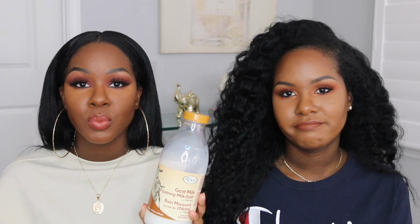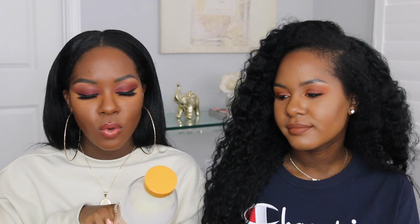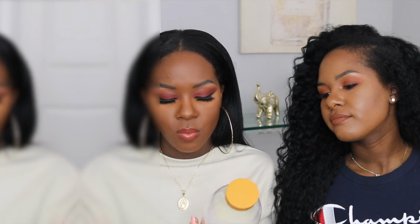But this product I discovered because I was looking for a new bubble bath, because Kelsey and I are obsessed with taking baths. I don't know what people do to relax besides drink. You know? Yeah. But both together, it's amazing. But this is from a brand called Alpine Secrets, and it's their goat milk foaming milk bath with oatmeal.